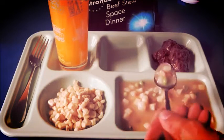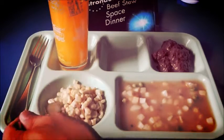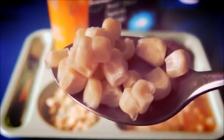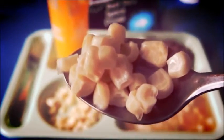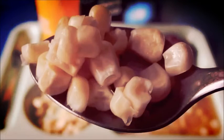To make sure their food doesn't float off, astronauts attach their food containers and utensils to special trays with Velcro fasteners. The trays also fasten to their laps so they can enjoy a meal without sitting down.